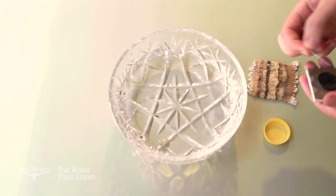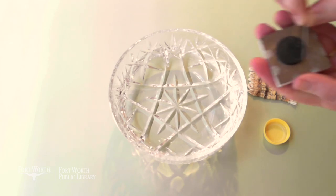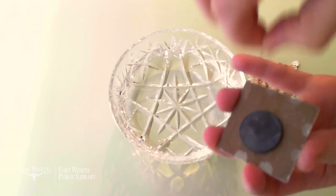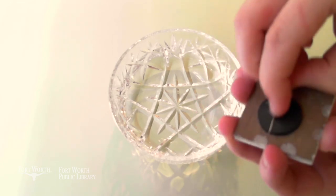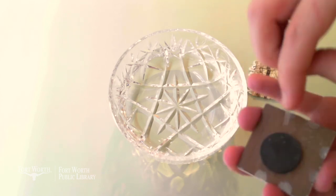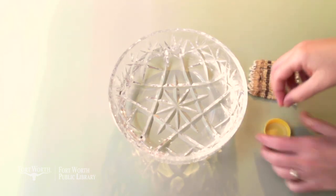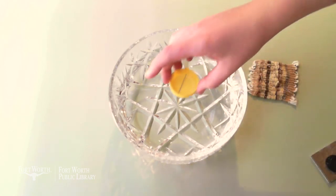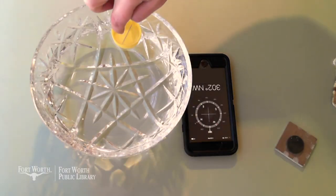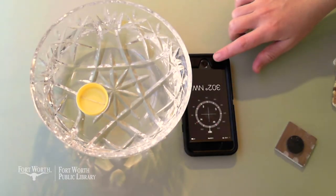Rub the needle across the magnet the same way, about 20 to 30 times. You want it to be a strong temporary magnet. Then put the magnetized needle onto the plastic lid and float the lid in the bowl of water. It'll take some time, but eventually the needle will swing around to point to north. I've put the compass on my phone here for comparison.